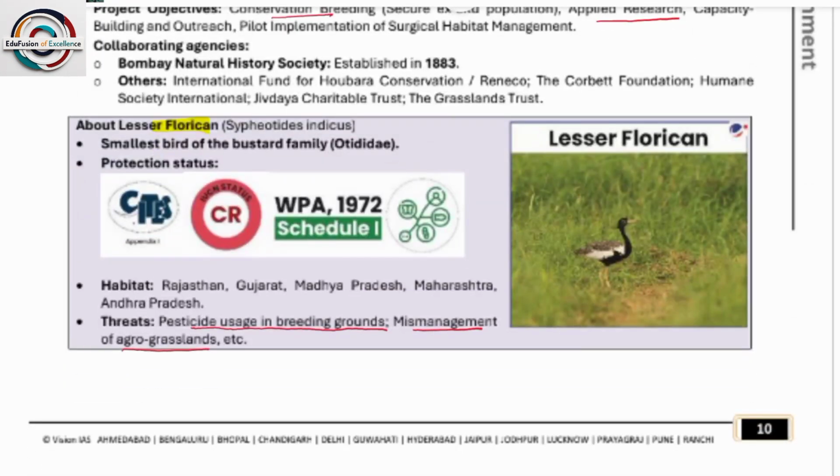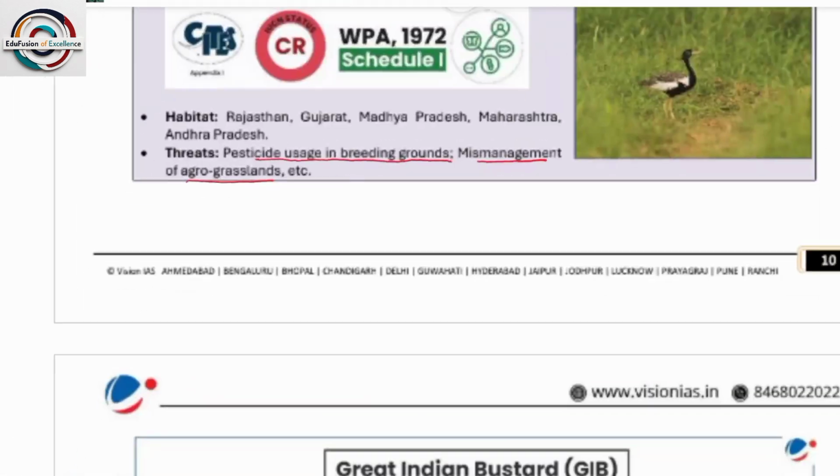Next is about the lesser florican. So what is the lesser florican? It is the smallest bird of the bustard family. Protection status is critically endangered. Where is its habitat? Its habitat is in Rajasthan, Gujarat, Madhya Pradesh, Maharashtra, and Andhra Pradesh. Okay, so one thing you can remember: the Great Indian Bustard is all related to Rajasthan.